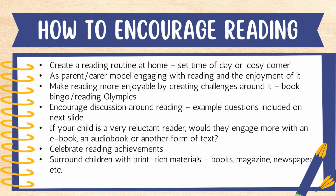Maybe a little hot chocolate, something that is going to appeal to your young person and encourage them to pick up a book. Secondly, as a parent or carer, it's really important to try to model reading where possible and model your enjoyment of reading, telling your young person how you're enjoying your book and how you would rate your book. There's a brilliant app as well, which I think is called Goodreads.